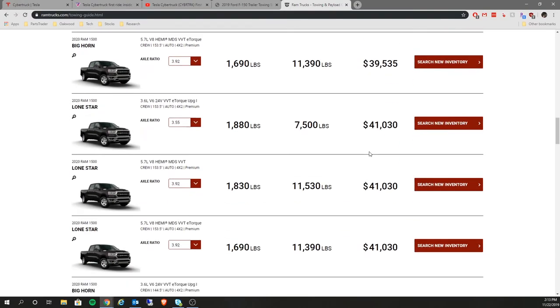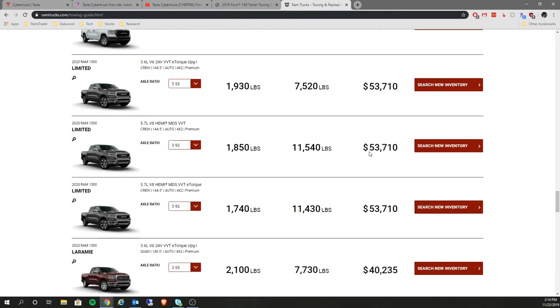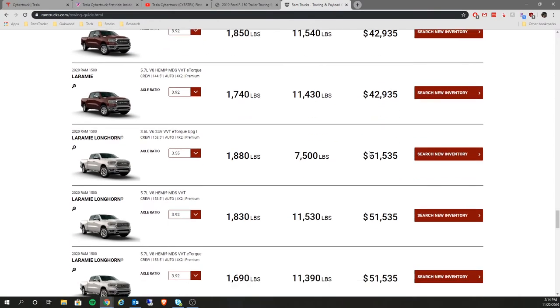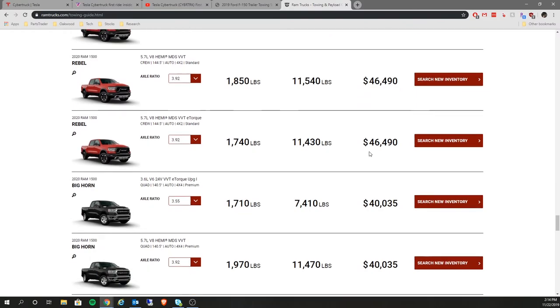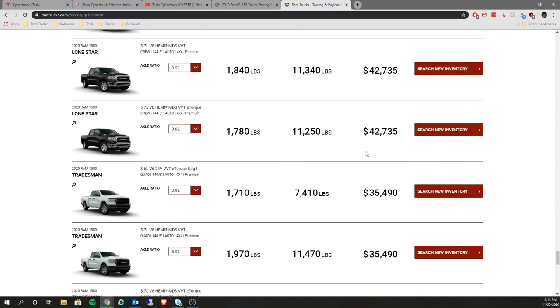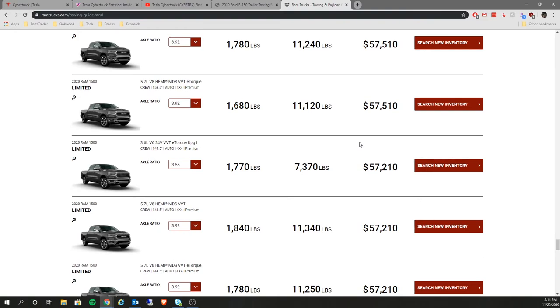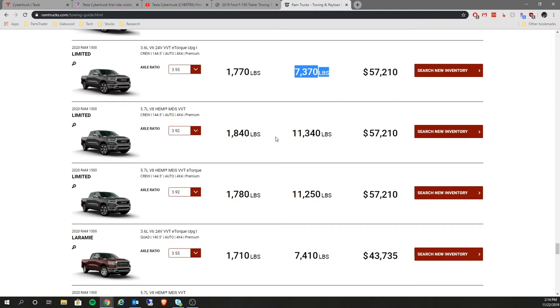Let's take a look at some of the other vehicles that can produce just as much. We got some that are 11,000. Let's see, do we have any dualies anywhere around here? So all of these vehicles can definitely tow some serious weight. The Dodge Rams, as you can see, the Ram 1500 gets pretty expensive at 57,000, and it's still only able to tow 7,300 pounds. But then you get into these other ones, these Hemis here, and they can tow 11,000 pounds.